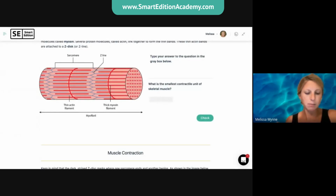So we have a cell membrane that surrounds the skeletal muscle fiber, and it's called the sarcolemma. The cytoplasm of the skeletal muscle fiber is the sarcoplasm. One muscle fiber is filled with several long cylindrical proteins called myofibrils. These are the contractile units of the fiber. So the smallest contractile unit in a myofibril is a sarcomere.